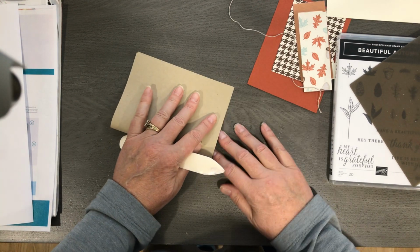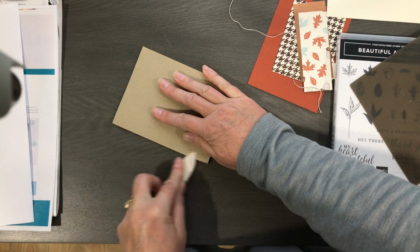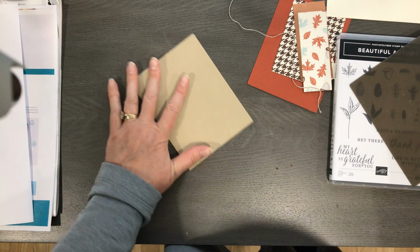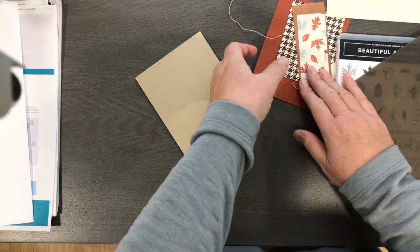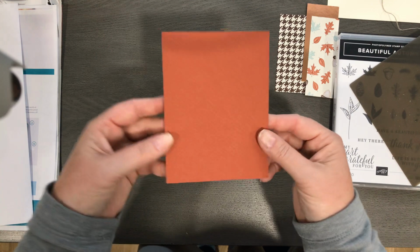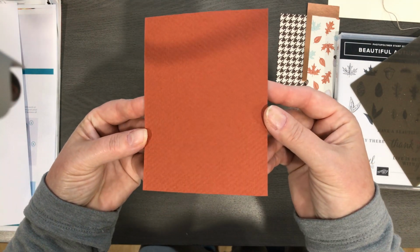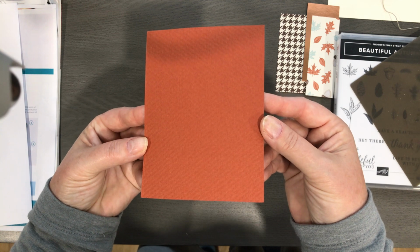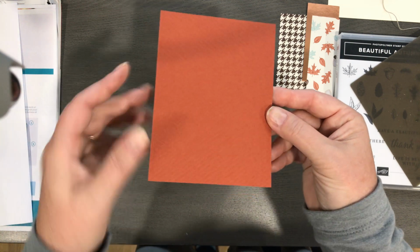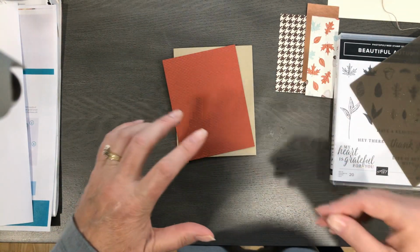So I've got a piece of crumb cake here. I'm going to fold this in half. This will be my card base. That is 8.5 by 5.5. It's a half a sheet of cardstock. And then I have a piece of Cajun Craze. Now, I'm not sure if you can see, this is embossed ahead of time with the textured textiles embossing folder. It just gives a very subtle little texture to it.